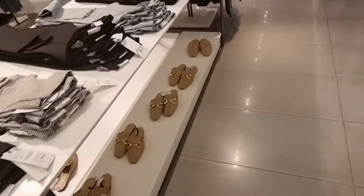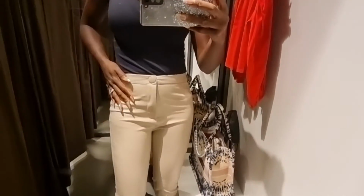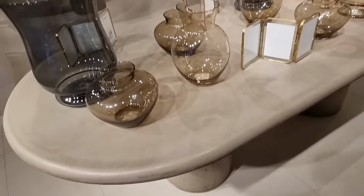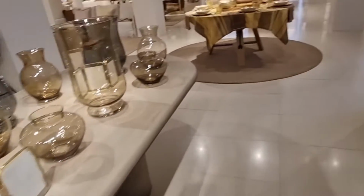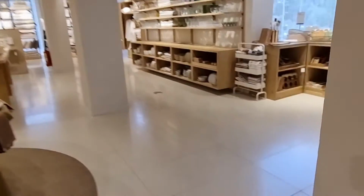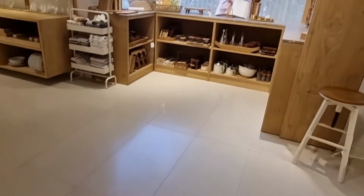So I really like these pants, and I was kind of forcing to make them work. For some reason, I didn't like how it was fitting towards the back. With the shirt, it was really cute, but I figured I already had black leatherette pants and gray, and I wasn't completely sold. And then with their Zara Home, I honestly did not know that they had a home section until I moved here.